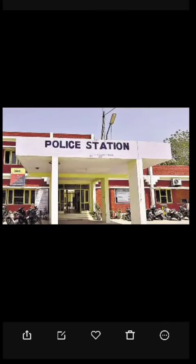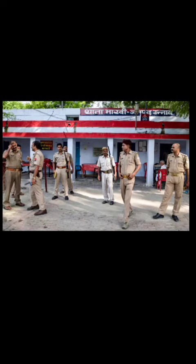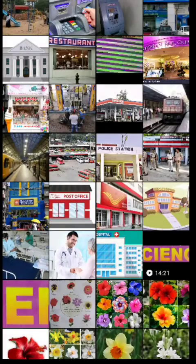This is a police station. Here you can see the police. These are the policemen. So they stay in a police station, who catch the thieves and maintain law and order.